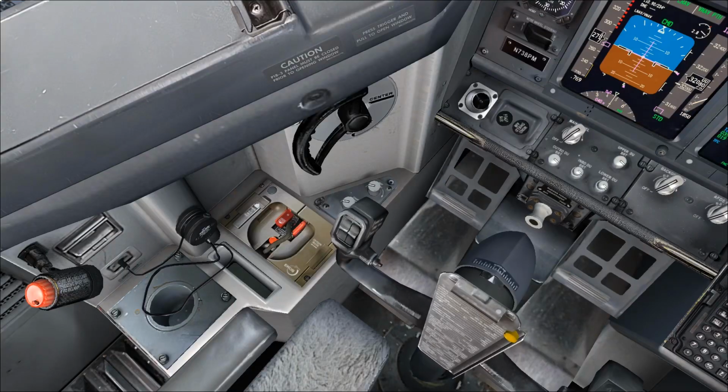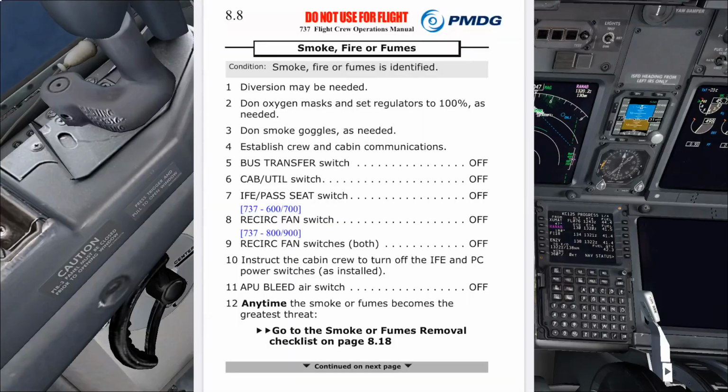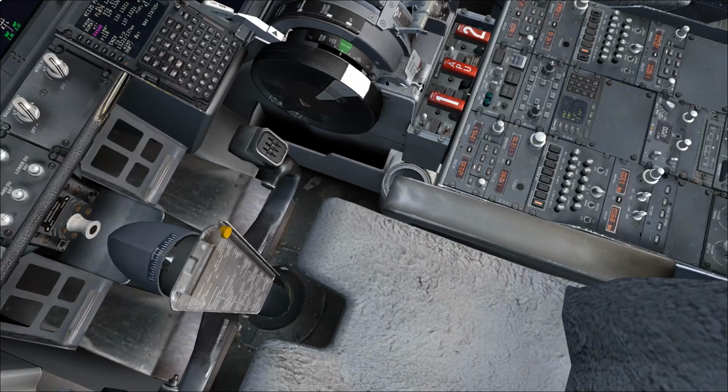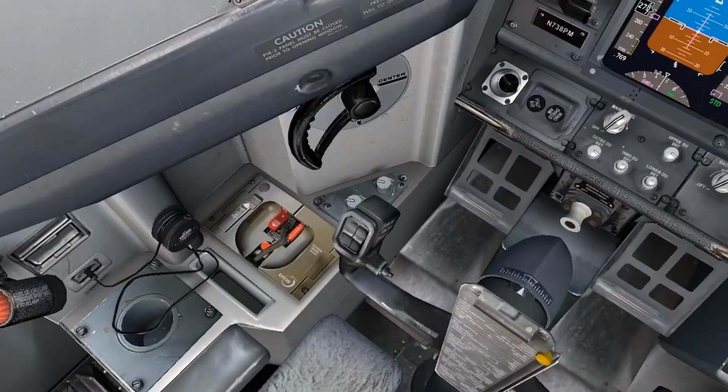So pilot flying would call for the smoke, fire, fumes non-normal checklist, and then also take the radios to allow pilot monitoring to carry out the non-normal checklist. First item of which, diversion may be needed. Okay, fine, well, we're in the descent towards Stavanger, we're over the North Sea. Stavanger is still probably the best option for us.